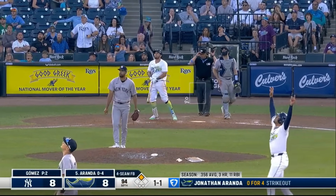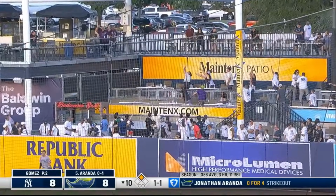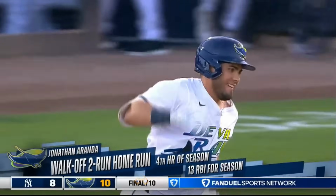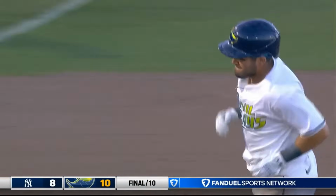And a high shot back into deep right. Judge back, and that baby is gone. Jonathan Aranda walks it off. A 1-1 pitch, and he hits it out of here. And the Rays win it 10-8.